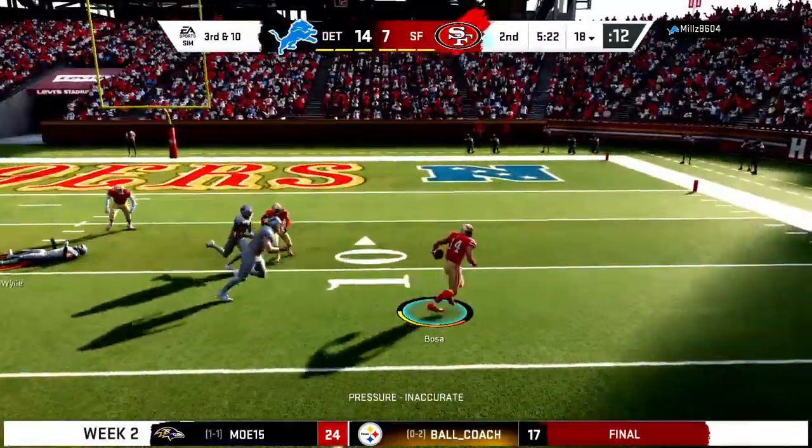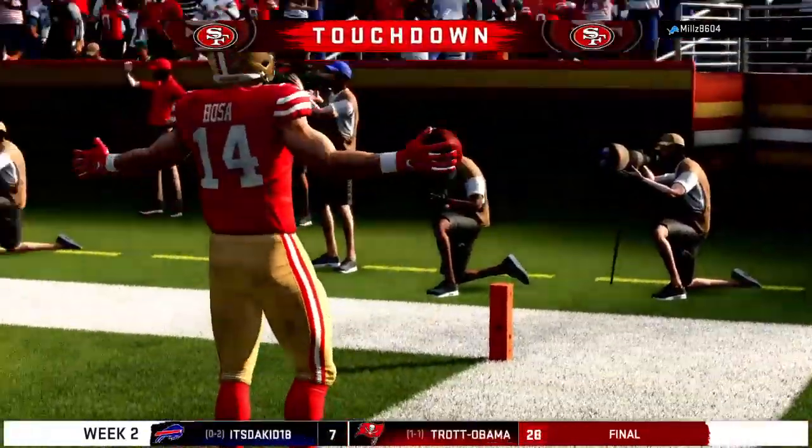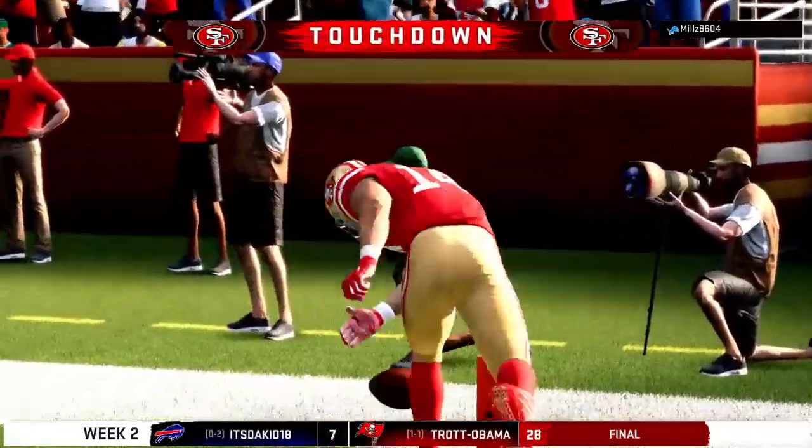From the gun, Riley. Oh, and this ball's tipped and intercepted. Picked off at the 13. And they will score. It's a 49er touchdown.